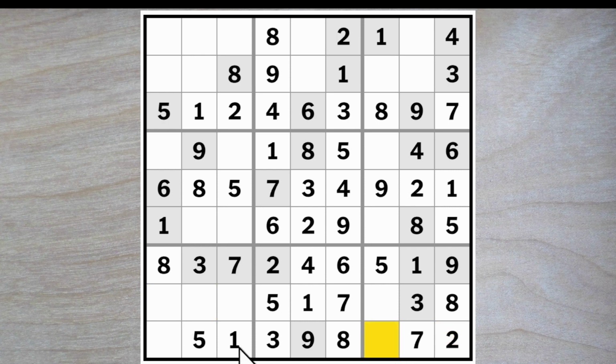But let's first look at these two squares. They must be a 6 and a 4. 6 blocks down. Here's a 4. Here is a 6. Here is therefore a 4. 2, 9, and 6. That must wait. Let me look at these two.